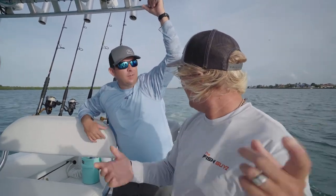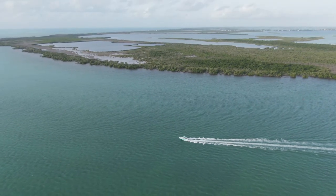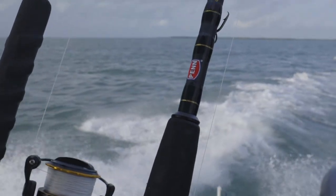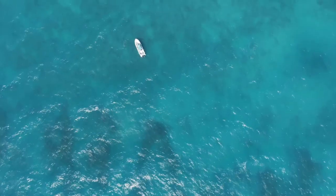Well, hey, the positive note is it's not raining. Right. The sun's out. Sun's out, we're on the water. We'll make the best of this. There's an old adage that a bad day fishing is better than a good day of work. And the guys are putting that to the test as they head out to the shallow reefs of the Lower Keys, where a hot yellowtail snapper bite means fish tacos are on the menu.